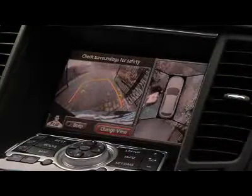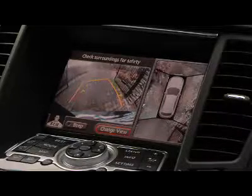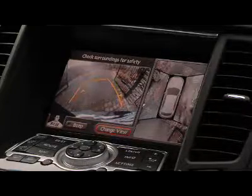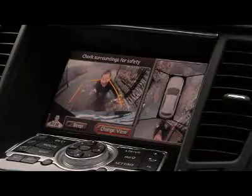It's got an around view monitoring system, cameras on either side of the car. This is the driver's side. There's one up the front, one on the passenger side, and another one on the back. There's no reason to hit anything.